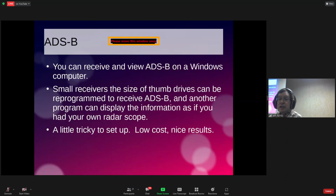If you want to see it yourself, you can get a radio this big. They were actually made for European TV, but there's a program called ADS-B Scope. 1090 megahertz means little radio waves. You'll need a little antenna. So that's all you need for a radio, and to see ADS-B, that's about all you need for the antenna.